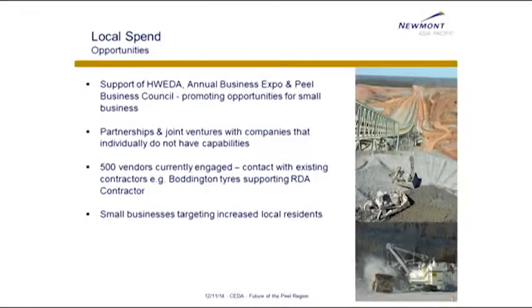Also, we've gone for partnerships. Recently, we changed the contractor for the construction of the RDA, and the company involved wasn't big enough to take it on as a whole, so we went into a joint partnership to get them across the line. As I mentioned before, we've got 500 vendors that are currently engaged. We may not necessarily employ them directly, but they can support contractors that are working directly for us. And lastly, small business opportunities. The fact that we've got 278 people living locally definitely gives opportunity for people to start businesses to support the growing trend of local people.